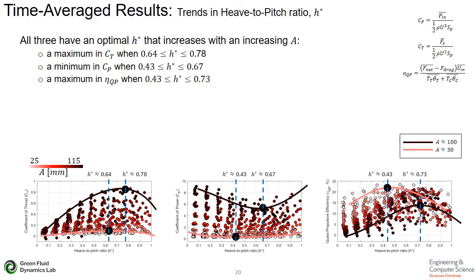And so first, we see that for all three cases, for a small amplitude motion, so this is the pink line, the optimal H star value is lower than when you have a large amplitude. So this is the black line across the board for all three of these output metrics. So for coefficient of thrust, the optimal value changes from around 0.4 to 0.78 as you increase amplitude. For power, it's from 0.43 to 0.67, and for efficiency, it goes from 0.43 to around 0.73.